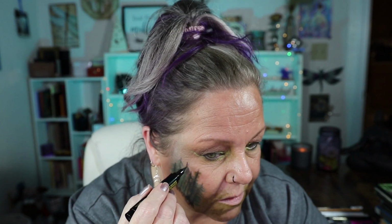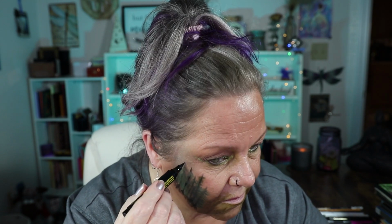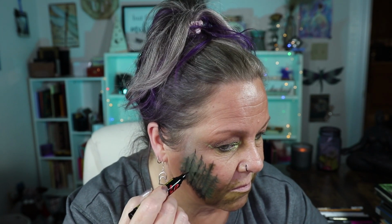This is like doing a Bob Ross painting on your face. I'm going to get a liquid eyeliner and see if I can't put those tree trunks back in there. Well, that somewhat looks like trees, huh? Hi, Biscuit.